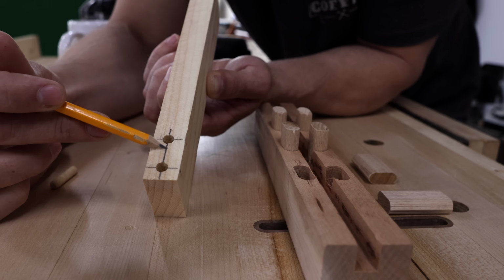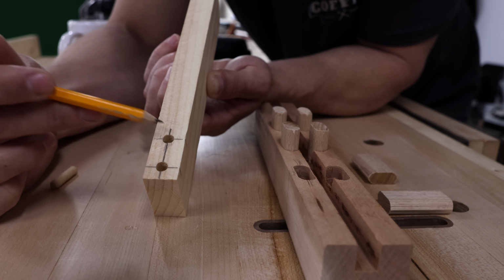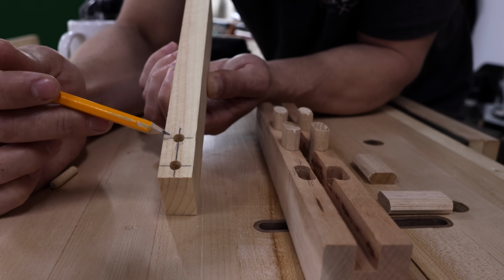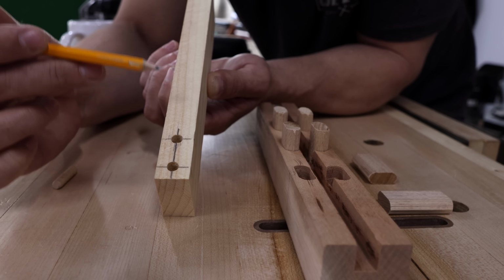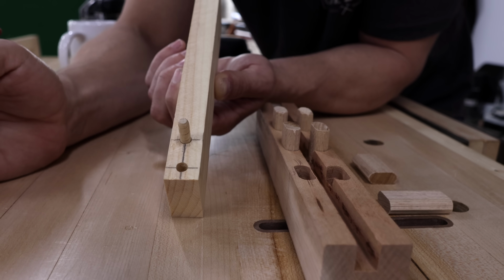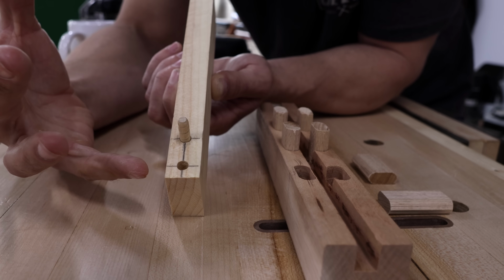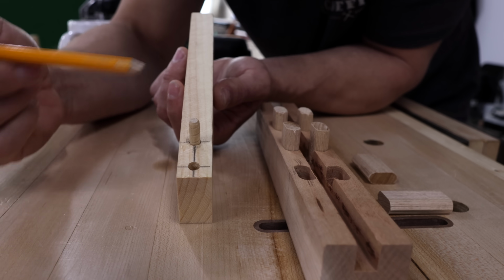The rest is essentially end grain glue contact or some variation thereof. Now again, there's still a lot of structural integrity in that glue contact surface, even if it's not ideal. So when I glue this dowel in place, the thing's not going anywhere. So the dowel is plenty strong, even if it's not technically ideal.